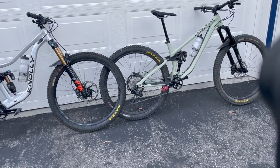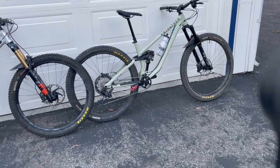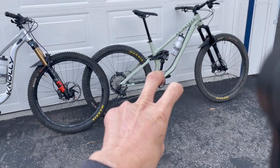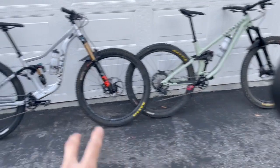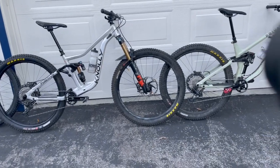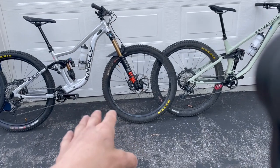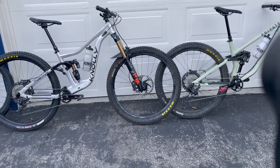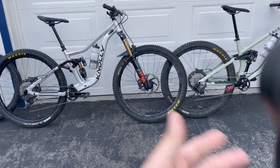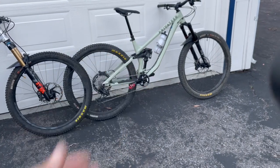The Privateer really is a better bike overall, even though this is a GX build, so the components are a little bit less than the XT build. When you look at different brands, if they have an XT build and a GX build, the XT is usually a little bit more expensive, like a couple hundred dollars, just the components alone. But this thing, the frame is more expensive, because you have custom tubing and stuff, whereas this one is just off-the-shelf tubing.